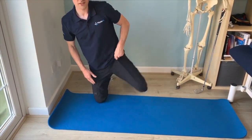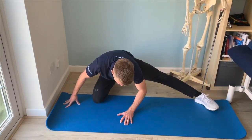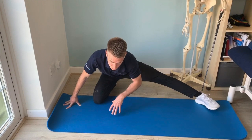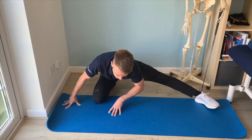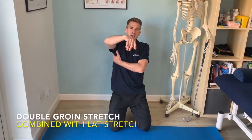So go onto your right knee, take left leg out, just play around with the foot position, and then just try and sit back onto that right heel, again feeling the stretch here. So whichever one you want to pick, try and do about 2 on both sides, 20-second holds, and then after you've done that, we're going to finish with a groin stretch combined with a lat stretch.